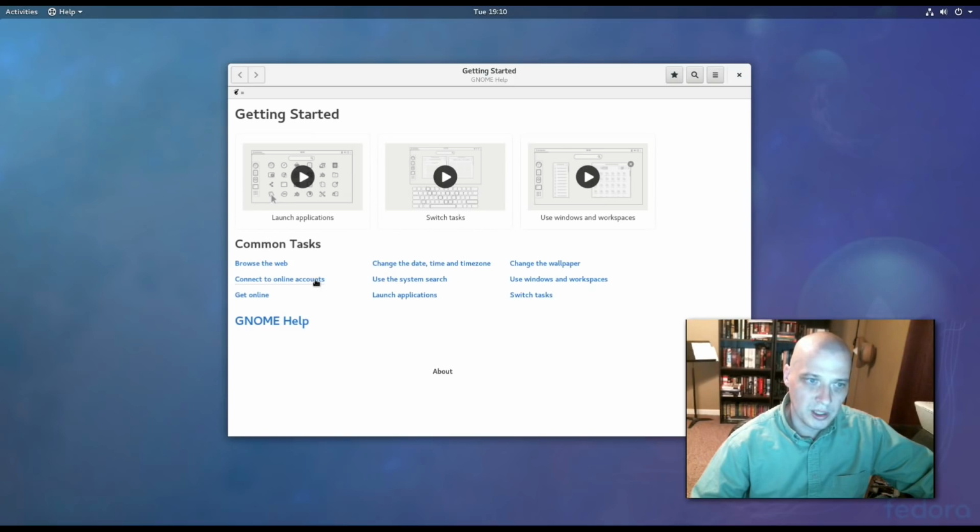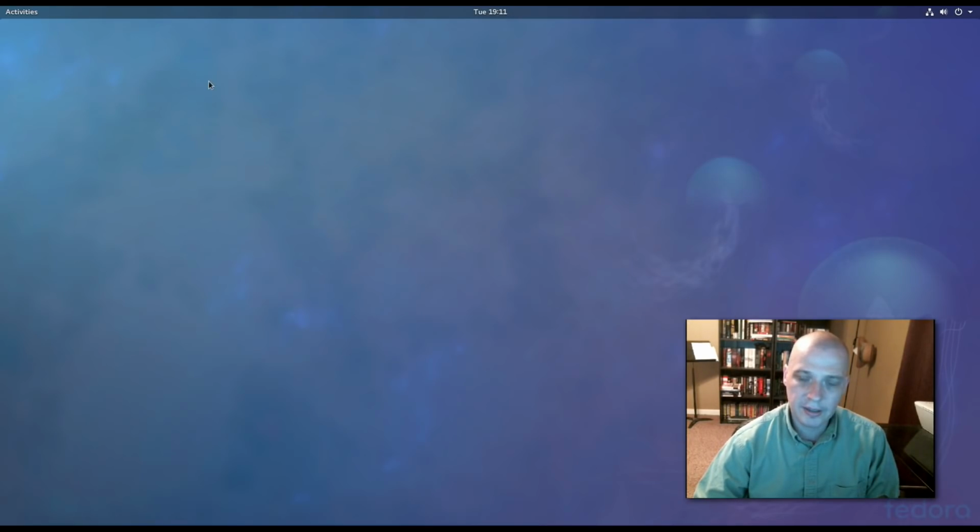And we have some links to how to do some common tasks such as browse the web, connect online accounts, get online, change the date, time, time zone, use system search, launch applications, changing the wallpaper, how to use windows and workspaces, I guess in the Gnome desktop environment, and switching tasks. So that's pretty cool.